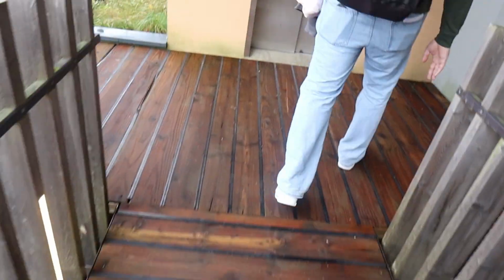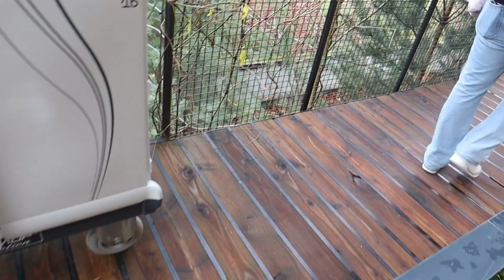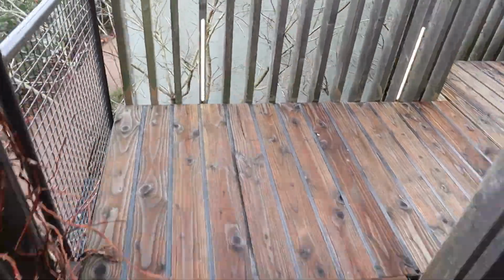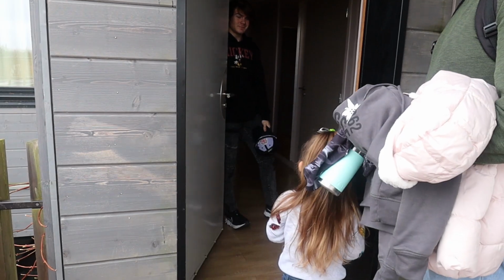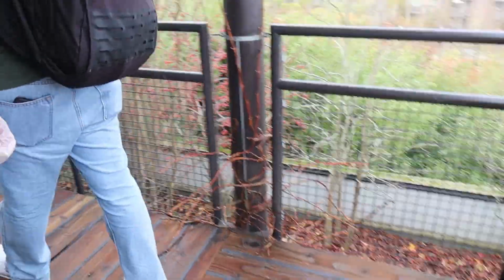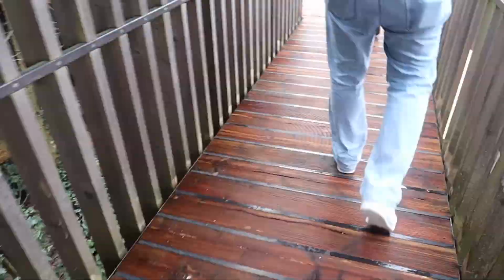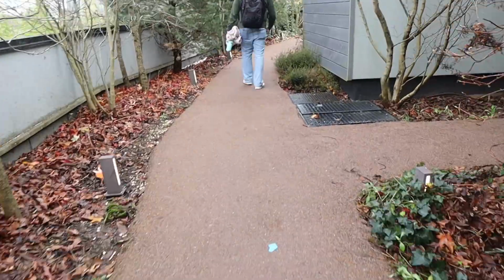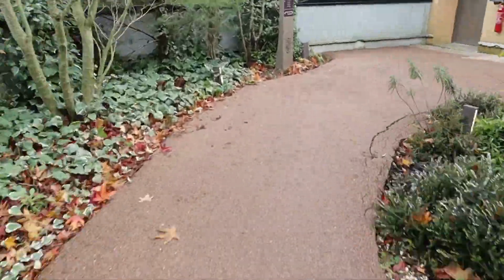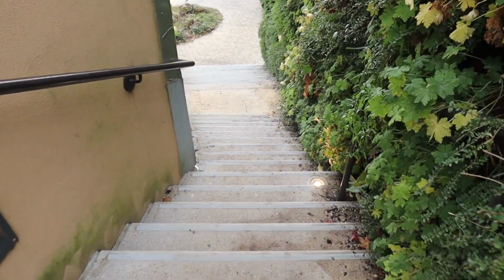Around the corner over here, trying the elevator, no good. So we come back around this way, and here is Mom, Grandma, and Brother Blake's room. Hello, knock knock. All right, family's out. Now we get to go down another couple flights of stairs. Service elevator. And then we have to go down all of these steps.